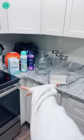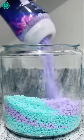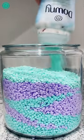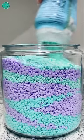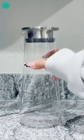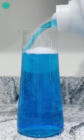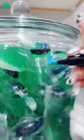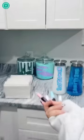Yo, what up? I'm gonna restock my entire house, starting with laundry. Please enjoy this ASMR by HoneyBobaBear. Next fabric softener. Laundry sanitizer. These are so cute. They're from Target, by the way. I try. Next, I'm restocking my fridge.